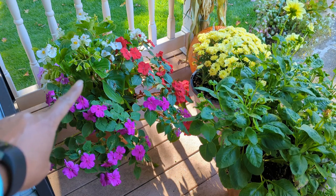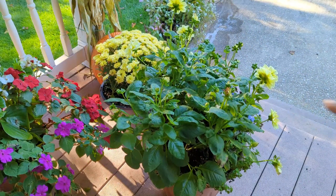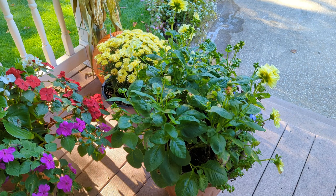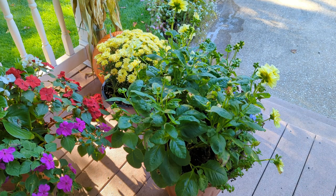Here's another pot right here filled with impatiens as well as wax begonia. And again, all those plants were plants that I started from seed. This pot right here is starting to go by. It has dahlias that I started from seed a few years ago, which created tubers, and then I was able to overwinter the tubers from this dahlia. And I'm planning on collecting the seeds from it.